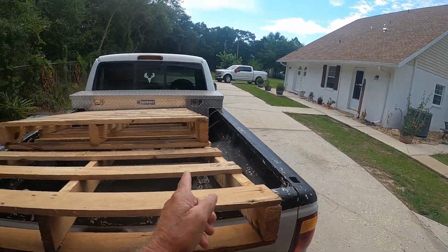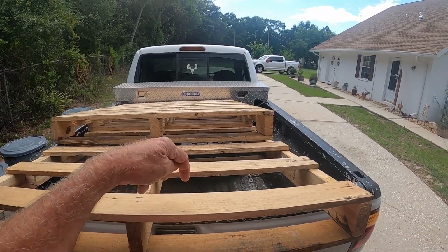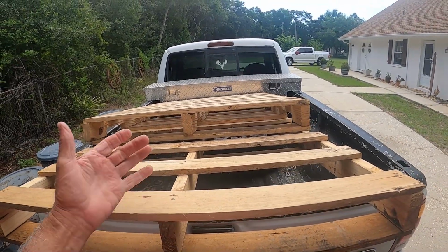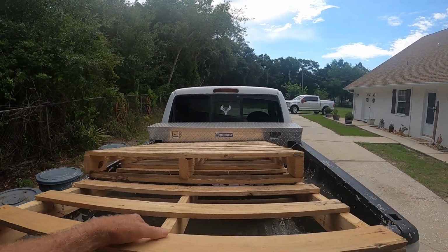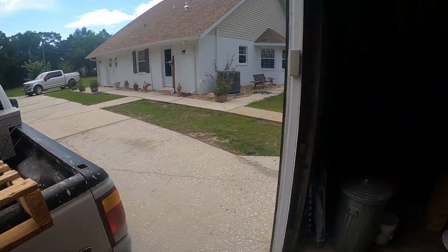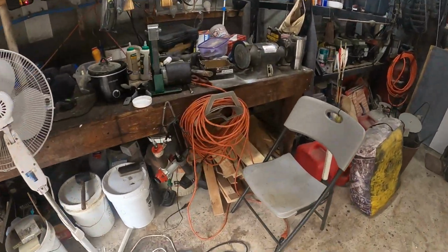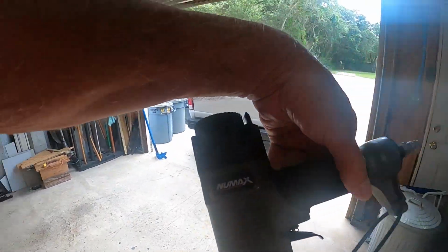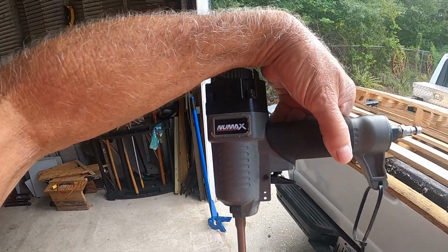Once I cut these ends off and pop these out, most of the time the nails are stuck to this piece because you got a head on there, right? And when you pop these out, a lot of times it just drags the nail out with it. So then I use my nail remover gun. You've seen that before. That's this one here. That's this dude right here.